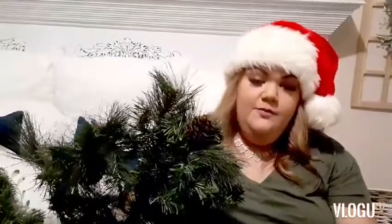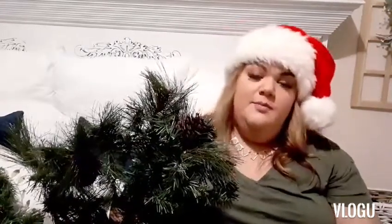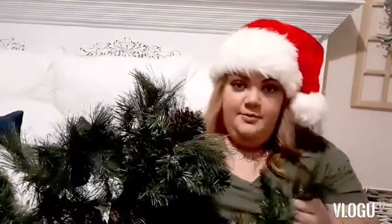Guys, they had a ton of greenery, just kind of like in these big piles. And I've said it before on my videos. Faux greenery is kind of on the expensive side. And I don't like paying retail prices for it. Usually what I do is I wait until everything goes 75, 80% off, and then I'll go look for some greenery. Usually by then it's all picked over. But I very, very rarely buy faux greenery at retail price.